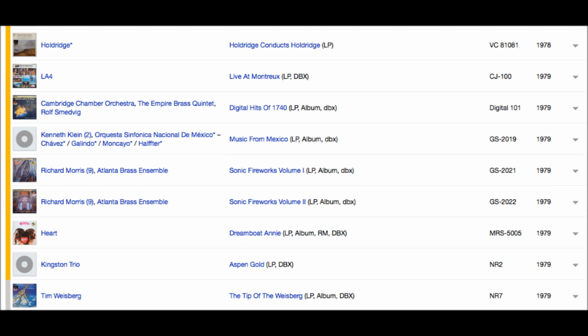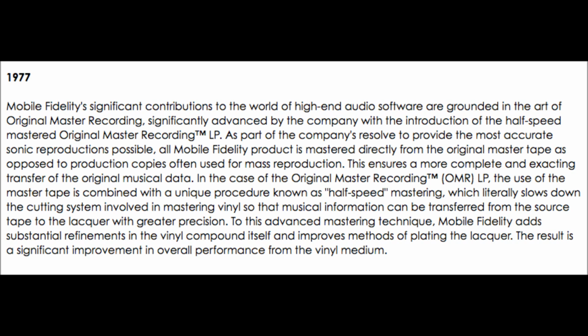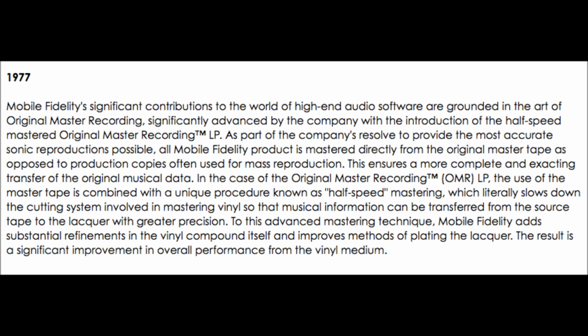It took until about 1978, and only after getting bought out, for DBX to start issuing some major label albums using their technology. To make DBX encoding on vinyl worthwhile, they had to resort to mastering the albums only from the original master tapes and then press them to heavy, high-quality vinyl stock. Thing was, in 1977, Mobile Fidelity Sound Labs introduced its line of half-speed mastered, original tape mastered, pure vinyl stock audiophile LPs, which didn't need any special gear to play the discs.